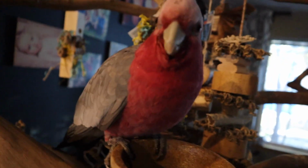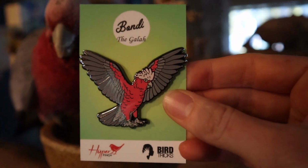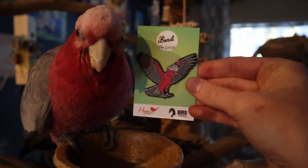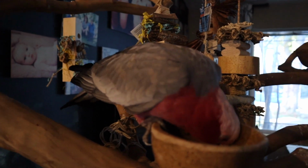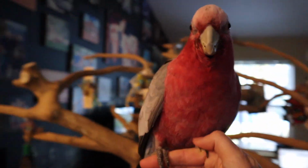Can't forget how awesome the Bondi pin is. There's Bondi, look, it looks just like you. It's so cute. Should we actually make it look just like you? I'm just busy, got things to eat. Can you look like your pin?